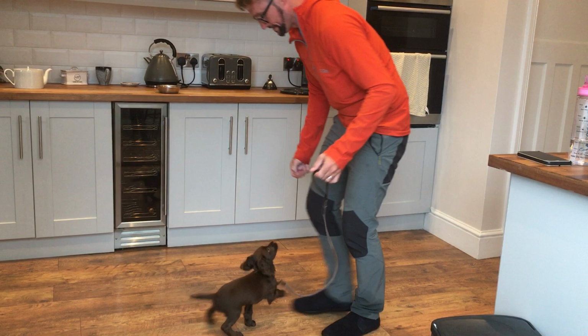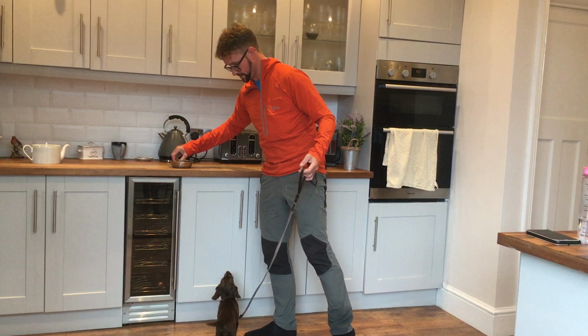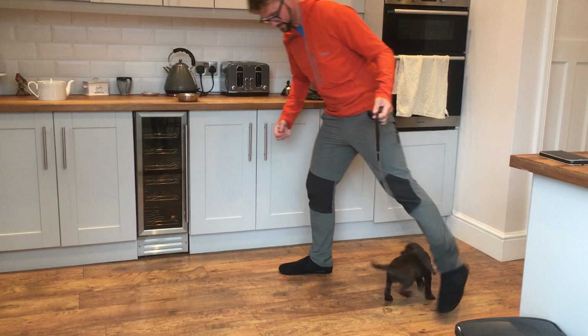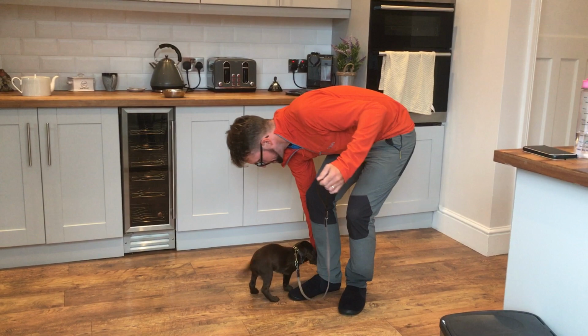The problem with long leads like this and little tiny puppies, they get trapped behind the heads and underneath the legs and under the bodies and everything. It gets annoying. Is that nice? You don't even care about this lead, do you? You're just going to come with me. Aren't you? In there. There we go. Good girl.